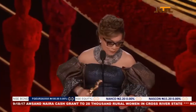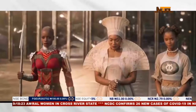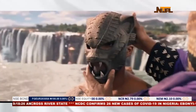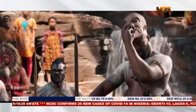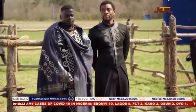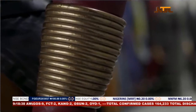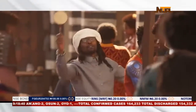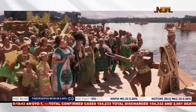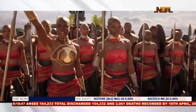In 2019, Ruth E. Carter made history as the first Black person to win an Oscar for costume design for her work on Black Panther. The film's recognition reverberated throughout the world, not least on the African continent itself, where the Basotho blankets and Ndebele neck rings were instantly recognized for the items of rich heritage they are. It was a moment of pride that for so long had been denied to Africans portrayed on screen in Hollywood productions.